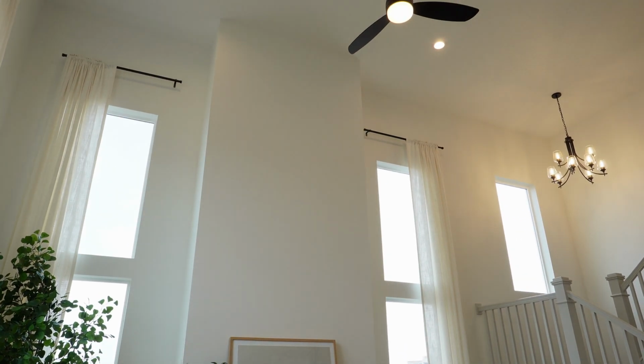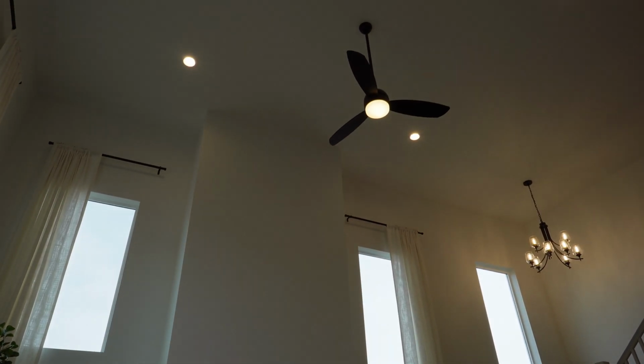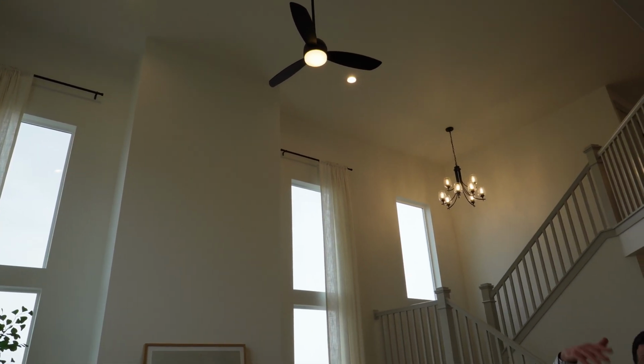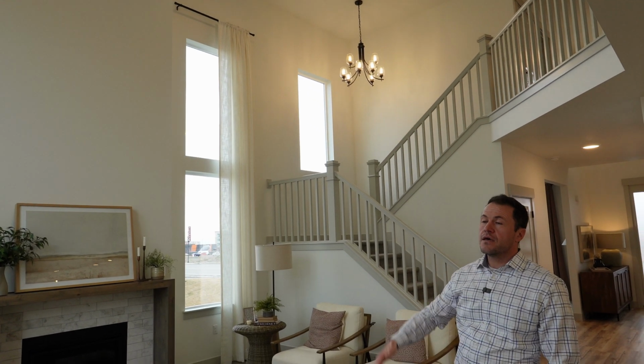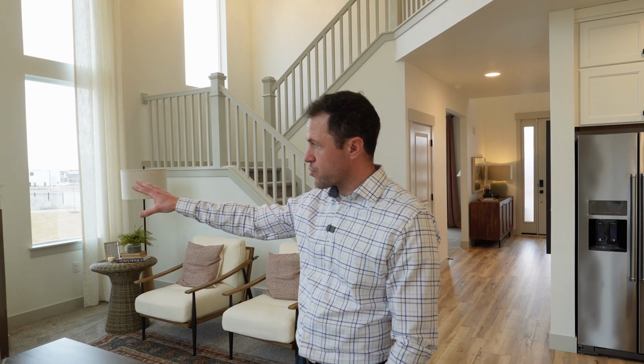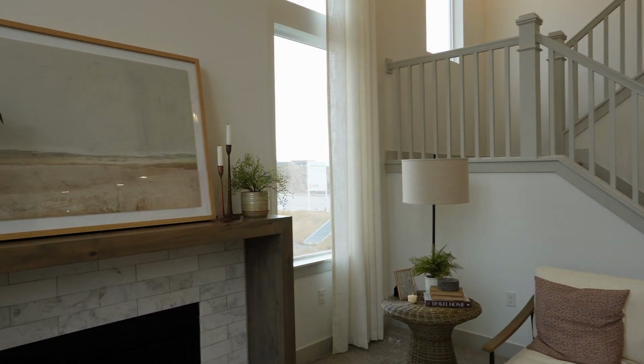This is absolutely gorgeous. Now, here's one of the beautiful things, Scott. The tall 17-foot ceiling, this is standard. This is cool. Not an upgrade. Fireplace is an upgrade. A couple of the windows there are an upgrade. These big, beautiful windows right here that you'll see.